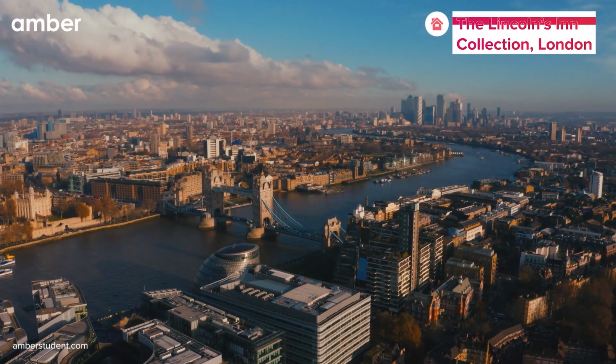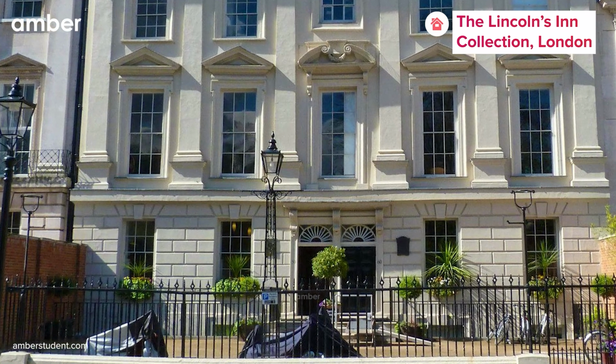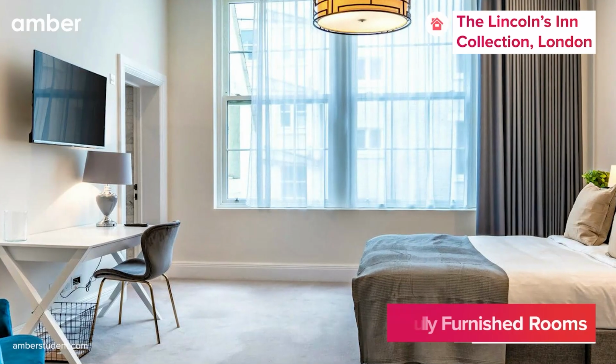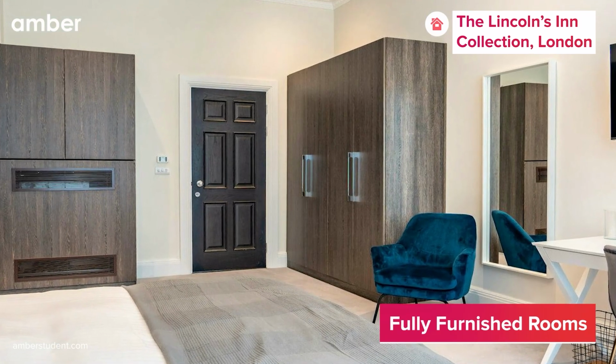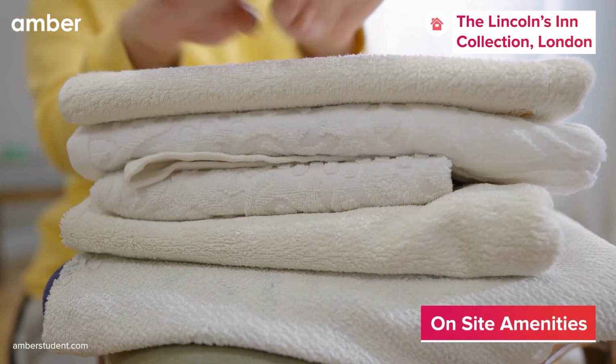London's finest beckons you to live like a true Londoner. Introducing the Lincoln's Inn Collection, a stay which is sure to redefine your perception of perfection. Take your pick from a selection of stunning shared apartments, each of which open up to a snug bed, comfy chairs, and a work desk. What's more, weekly housekeeping ensures you get time to chase academic excellence.